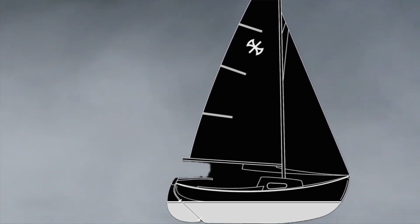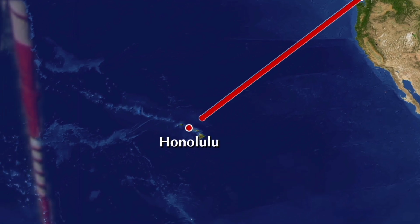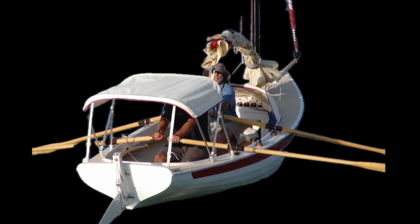This guy, Peter Hahn, he really liked the Nordica 16 and saw a lot of potential in the boat. And he made a few changes before he took one on his journey from Vancouver to Hawaii. His only auxiliary power was a pair of oars. His intention was to set a world record, but he was beaten by someone in an 11-foot boat.